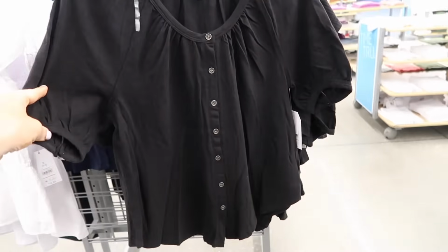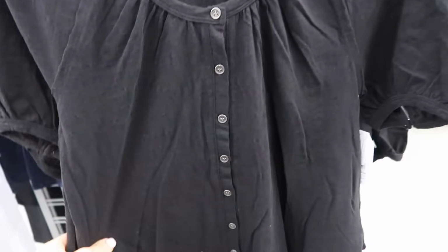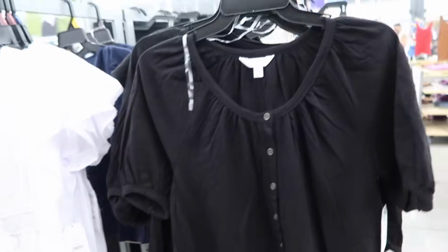New button down puff sleeve tee from Time and True. So this has a scoop neckline. It has these smaller little silver buttons, relaxed fit. It's a nice soft t-shirt material in the black, and they're $11.98.